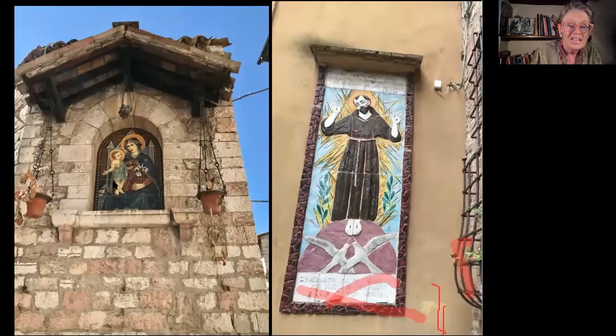This is the edicola again, and I put this photo because I wanted to point out this photo was taken in August, and these poor plants have to be replanted. Many of the edicolae either have ledges where people can place flowers, or if they're very high up, they'll be hanging plants and flowers, and there's often a vigil light, which is lit especially for feast days.